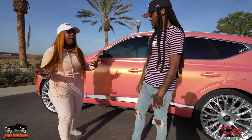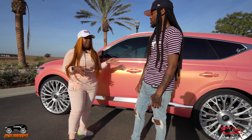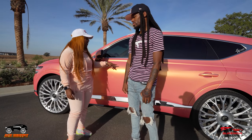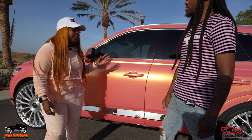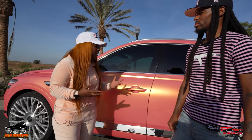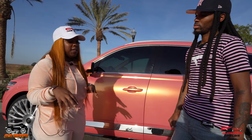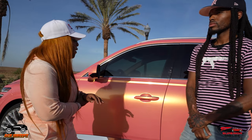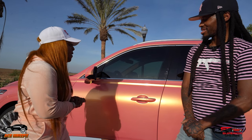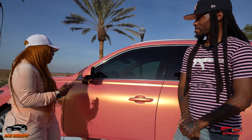As you can see right now, it looks really peachy, like I keep saying. And you see that gold really, really bright right here because of the sun. But later in this video, you'll see some nighttime footage where it's not even as peach. At night, it's a totally different color. This flip is crazy, y'all. So the wrap is great. Whoever wrapped it did a really good job with the paint and the color.